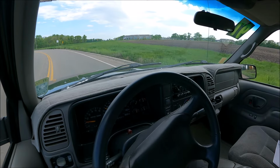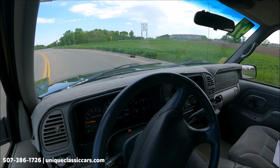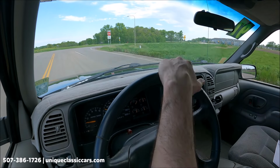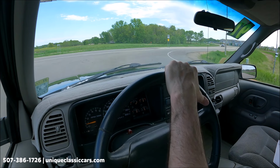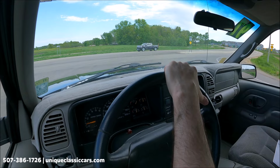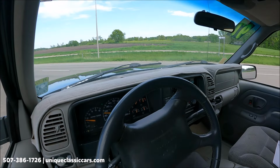Today we're driving a 1997 Chevrolet pickup truck. This is an extended cab with a topper on the bed. Shiny black on the outside and gray on the inside. This is an automatic on the center console.